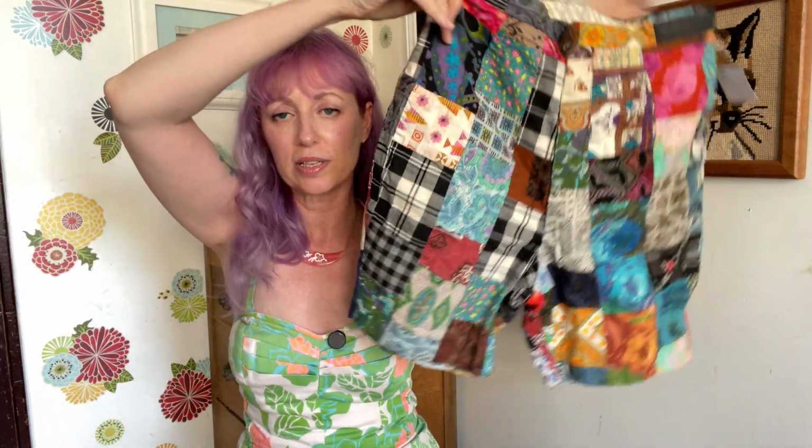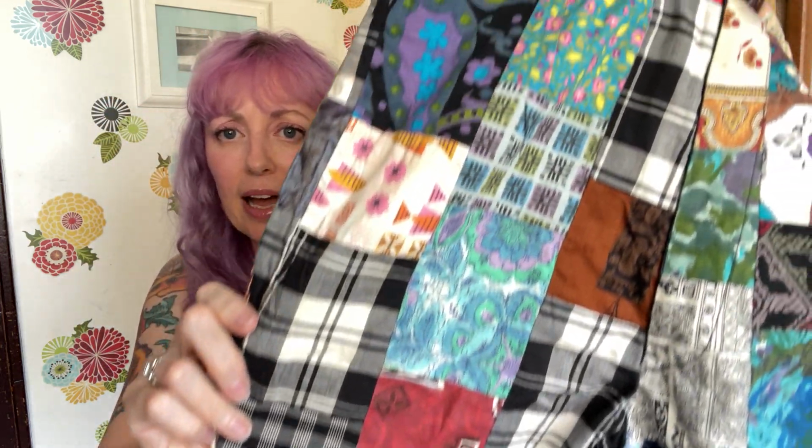I'll go with these guys next. These were cute. I kind of got these hoping they would fit me, but they're not going to. These are adorable though. Patchwork shorts. Look at that. They're so cute. These were $13. So let's see. And then here is the tag.